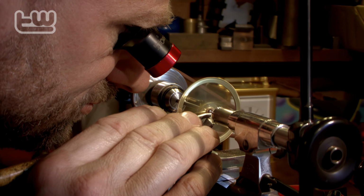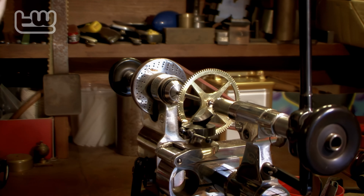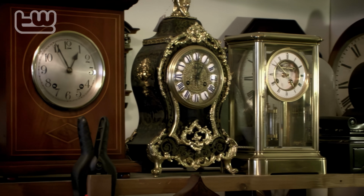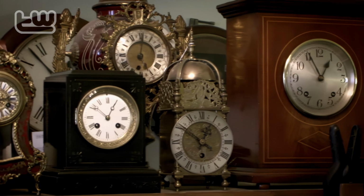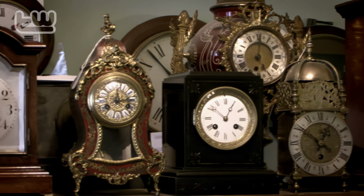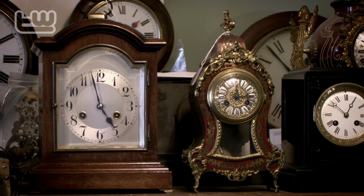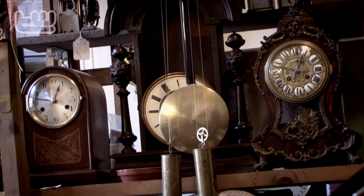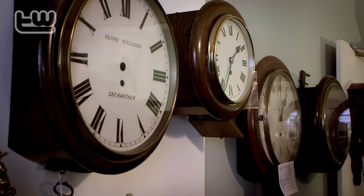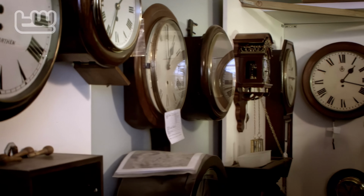So I've been doing clock repairs now for 35 years. I've worked on some very interesting, important clocks, as well as clocks that don't have any real intrinsic value, but they have a huge sentimental importance to the customer. When someone brings a clock in to me, or I go and collect a clock, we have to make a decision on whether it should be conserved, restored, or just cleaned and overhauled.